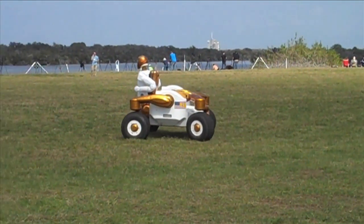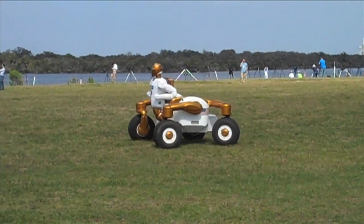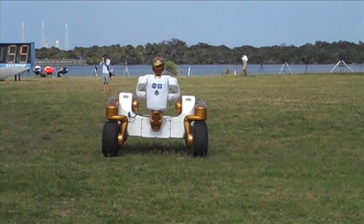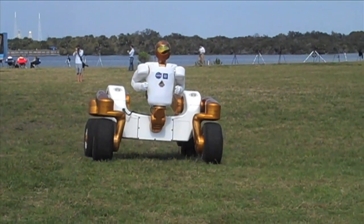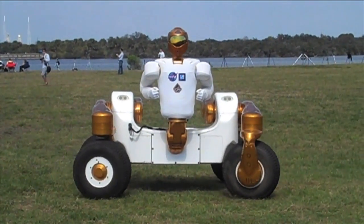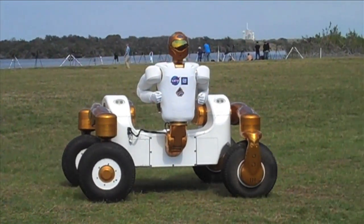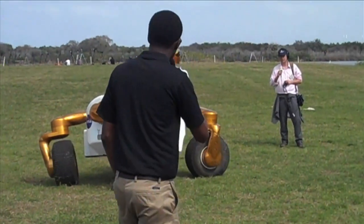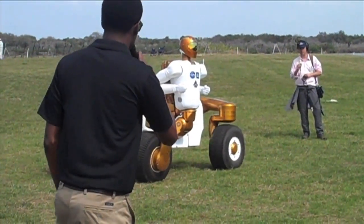This is a full electric vehicle, a very good size lithium-ion battery. As you're seeing here, the robot can go in any direction. It doesn't really have any limits on where it can go, straight, left or right. The robot was designed to go 3 meters per second.